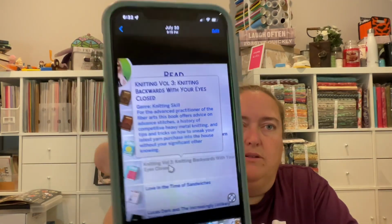Oh, there was one thing I was going to show y'all. Oops, no, I'm not asking for your help. I'm good. I had taken a photo of something that popped up while I was playing The Sims. I was getting a book, because you can now knit and cross stitch in The Sims. You can either do it and earn skill, or read books and get skill. One of the books that popped up was Knitting Volume 3: Knitting Backwards with Your Eyes Closed.